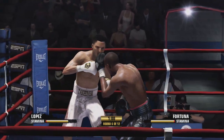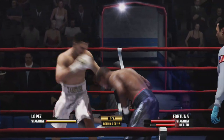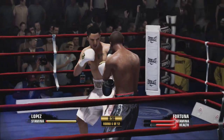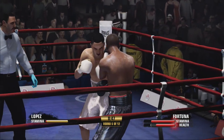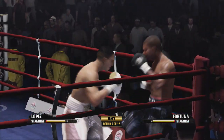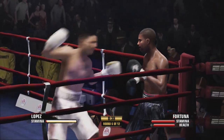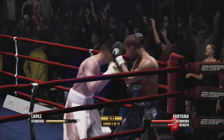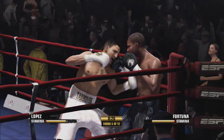Work the body! What a great job. He is not in good shape. He could be on the deck in moments. Oh, he just ate a big uppercut right there. He had no idea it was coming his way. He does not look good at all.